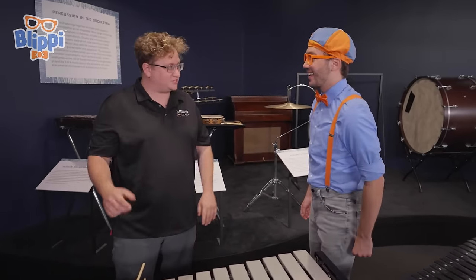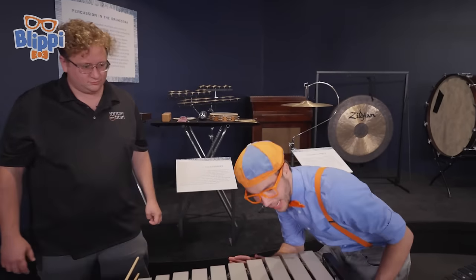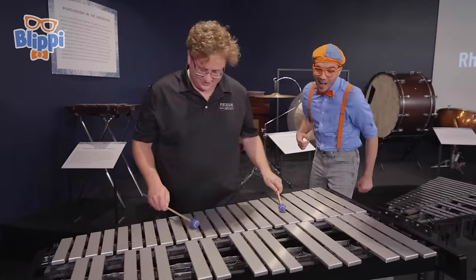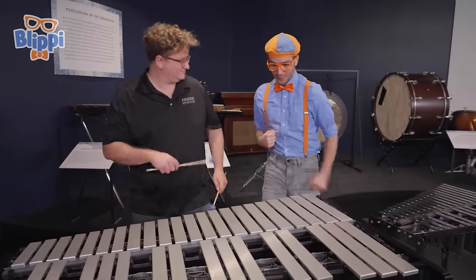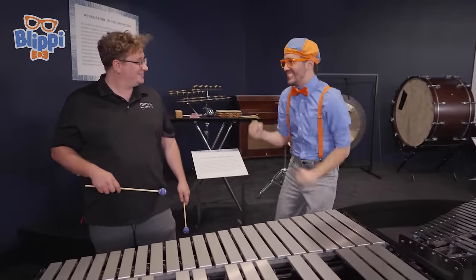and from different styles of music. Whoa, they look so cool. Wow, and this one's really big. What's this instrument called? This instrument's called a vibraphone. Do you want to hear how it sounds? Yeah. Wow. Ooh, that sounds so beautiful and spacey.